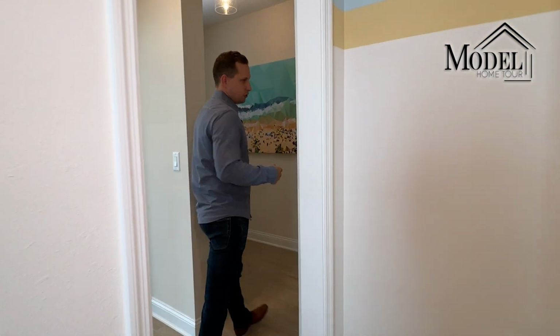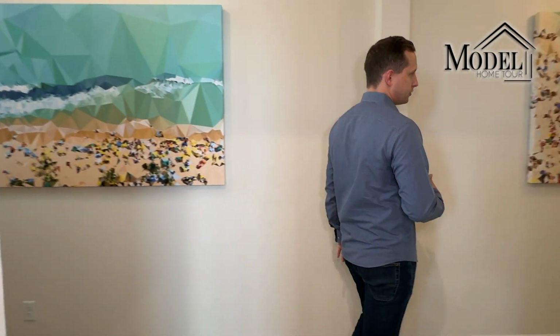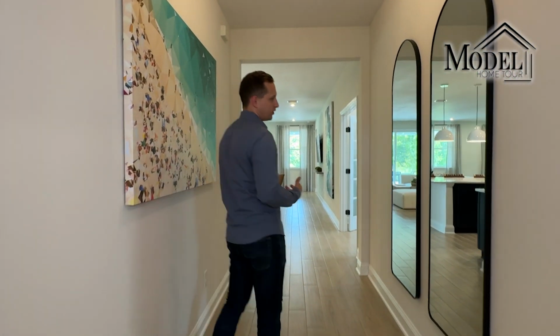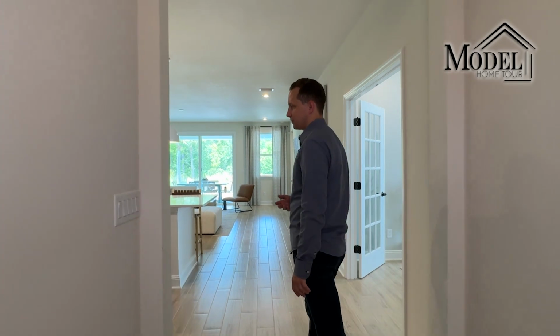This is a very typical layout here in Northeast Florida, but if you're watching this video in other parts of the country, you may wonder, okay, why are there always 2 bedrooms and a bathroom when you first walk into a house? Ultimately, what I can tell you is it's very typical for what buyers are looking for here in the area. So a lot of builders, that's what they do as a standard.